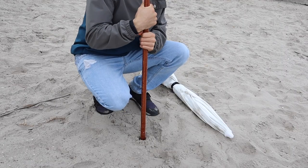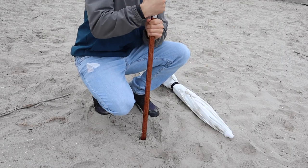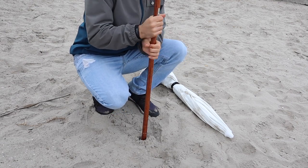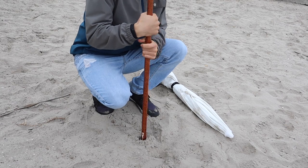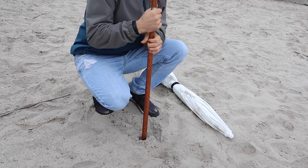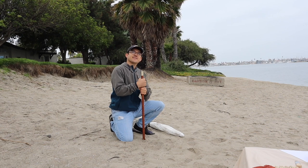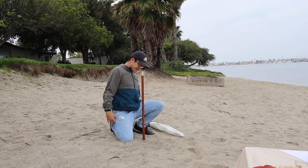That stand, it's really flimsy. What's this? Yeah, and the wood is kind of beat up from putting it in the umbrella stand. Right. I think I tightened it too much. Oh, shoot. I think that's as far as we'll go.